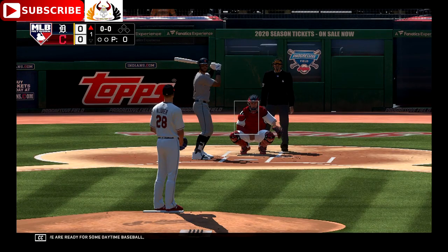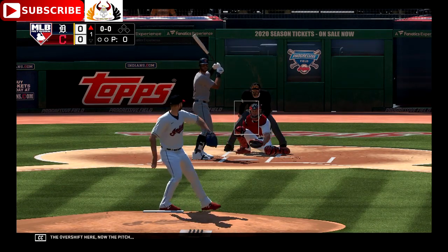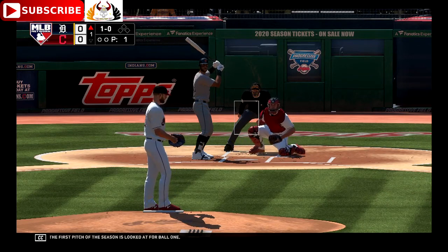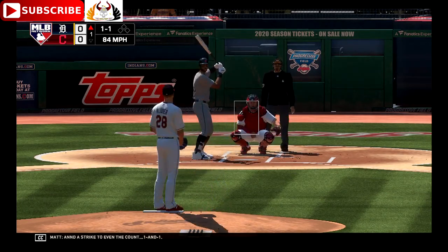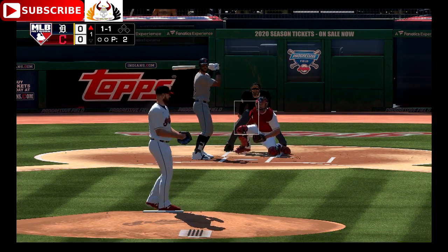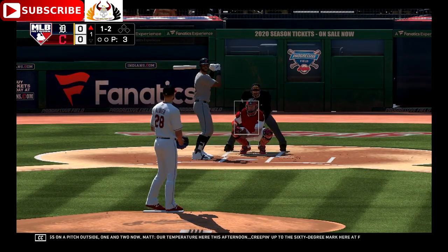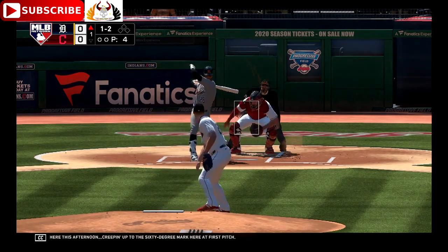The left fielder, Niko Goodrum. Infield in the overshift here. Now the pitch. And spring training is officially behind us now as the first pitch of the season is looked at for ball one. And a strike to even the count. 1-1. Swing and a miss on a pitch outside. 1-2 now. Our temperature here this afternoon creeping up to the 60-degree mark here at first pitch.